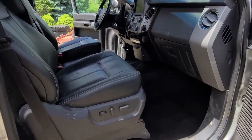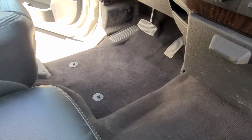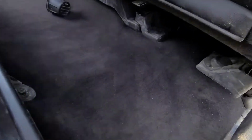Just finished vacuuming out the truck. If you ever feel like vacuuming sand out of the carpet, don't. It's not fun. So otherwise, carpet is almost clean. I think I got about 90% of that sand and junk out of it. Obviously, there's a couple spots here that popped out after vacuuming it.